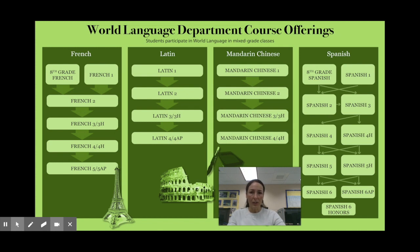All through these courses, you will continue to develop your language skills, but at the same time, you will deepen your understanding of the target cultures. Finally, you will also be able to participate in all the language clubs we have to offer and in the honor societies.